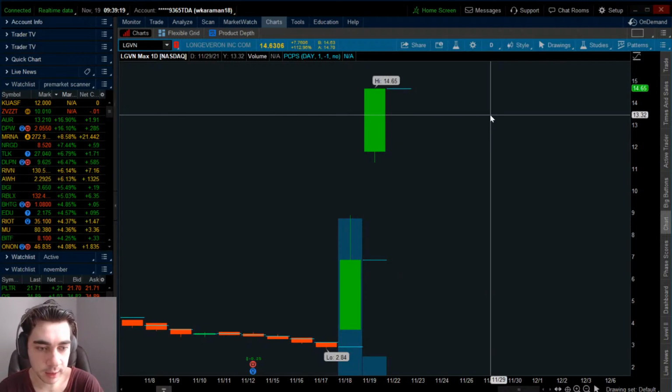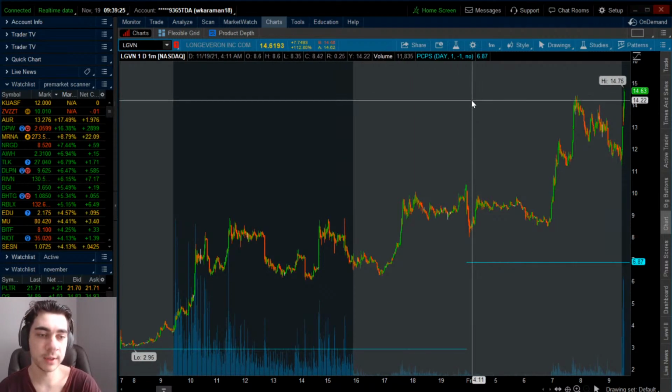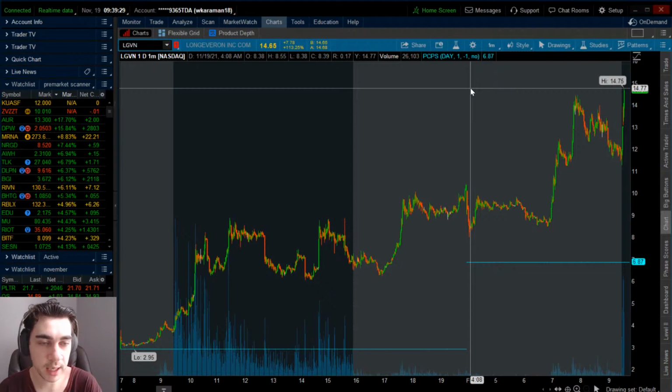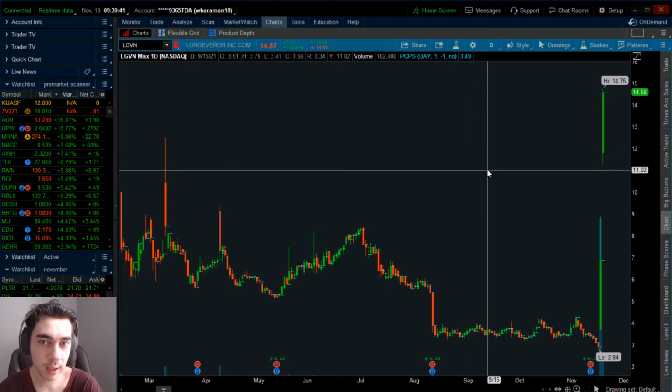It's definitely lining up for a short. There's no confirmation though. But in terms of the daily chart, I don't think it's going to be able to have another green day. I think what's going to happen is we're going to see a huge volume fade on Monday, which is going to really pull in that first red day.